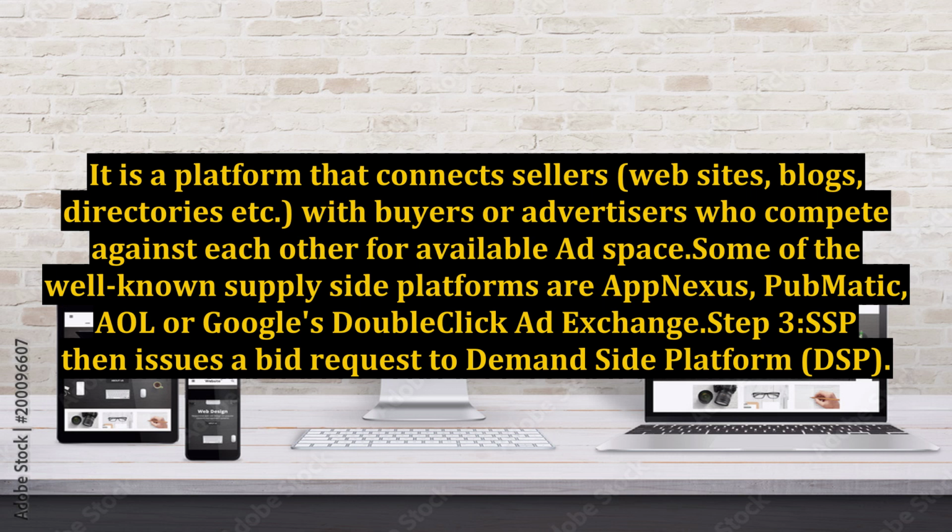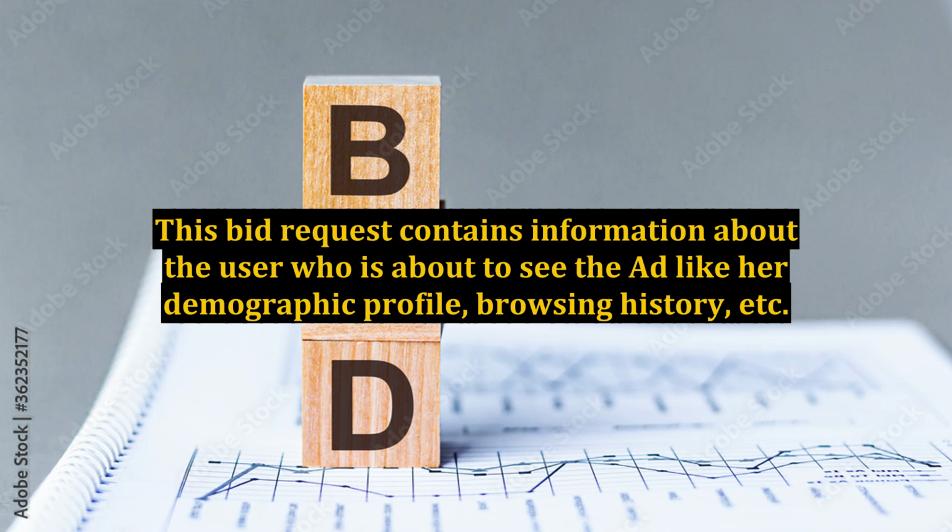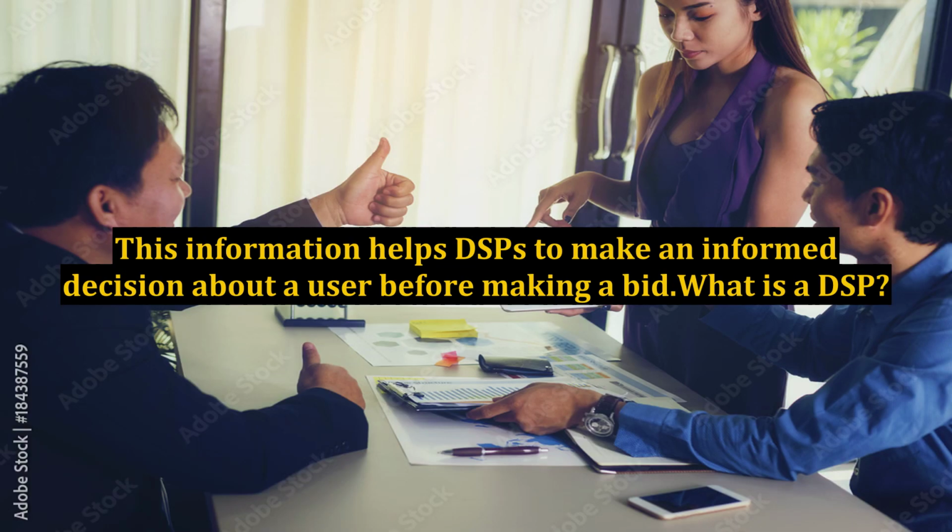Step 3. The SSP then issues a bid request to the demand-side platform, DSP. This bid request contains information about the user who is about to see the ad, like her demographic profile, browsing history, etc. This information helps DSPs make an informed decision about a user before making a bid.